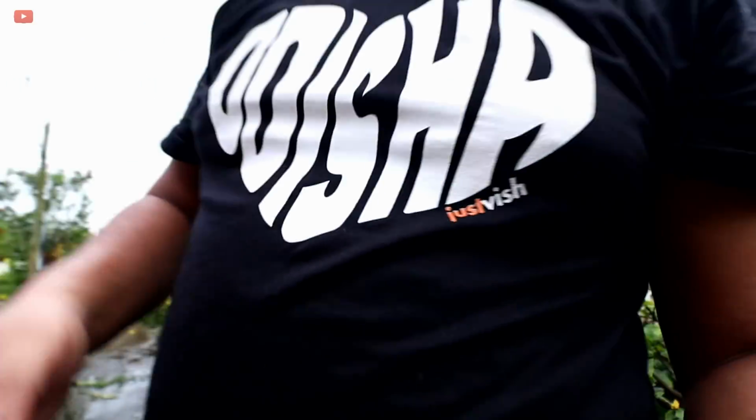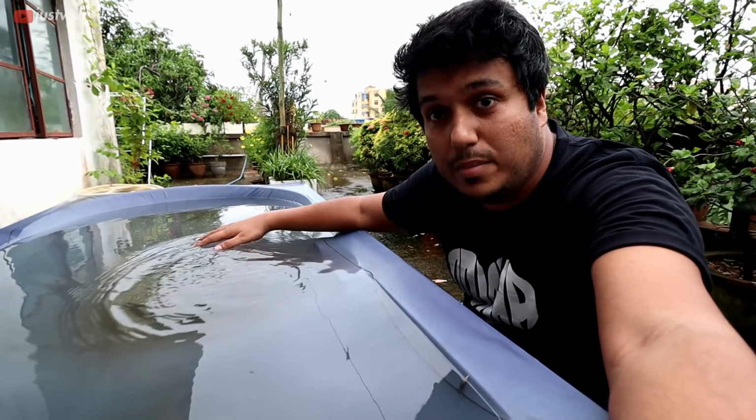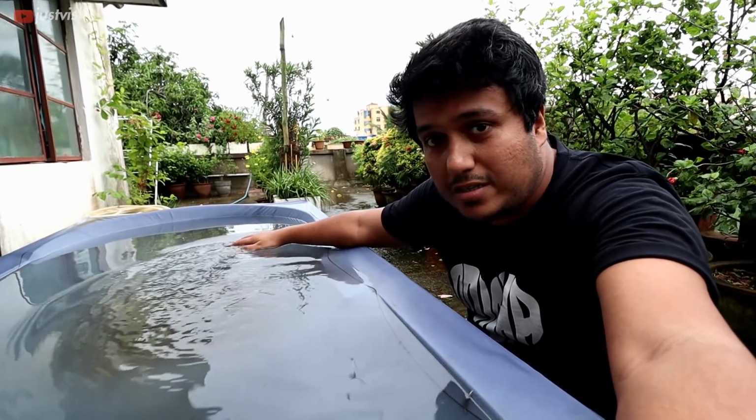Well, like you saw, the city is plagued with a flood situation, and it's happening after probably the first time. And the reason why this is happening, well, I have an analogy for it. Just let me explain. This is actually a rooftop pool for my little baby boy. Now, the analogy is quite similar to this one. Well, this is rainwater collected.